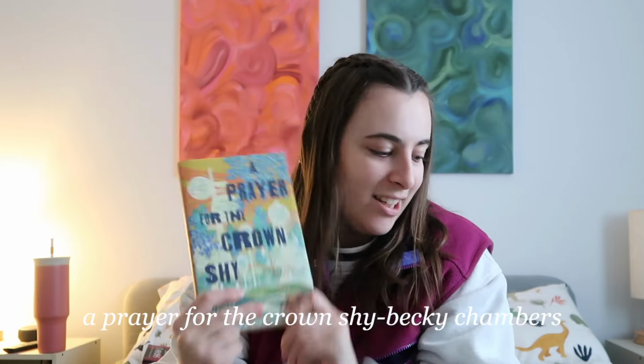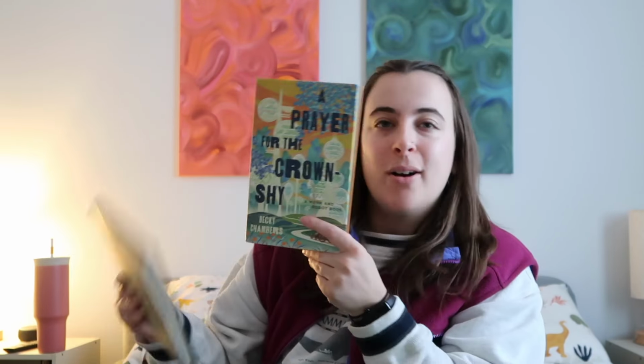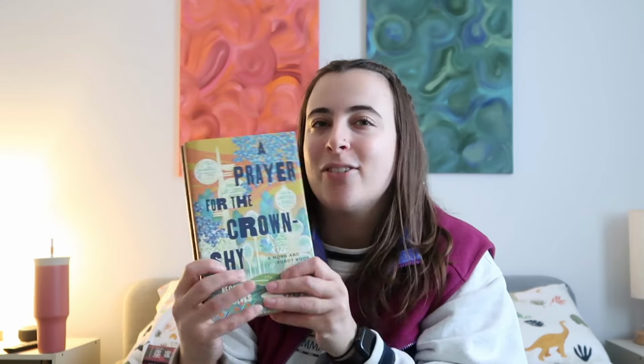This is the one that I chose for a book in a setting you want to visit, which is the next book to A Psalm for the Wild-Built. So I am anticipating both of these to be 5-stars. I already know this is a 5-star. I believe it will still hold up, but I think this one will be a 5-star too. So I'm very excited to read both of these. They are really small books, as you can see, so I think I'll read these really quick.